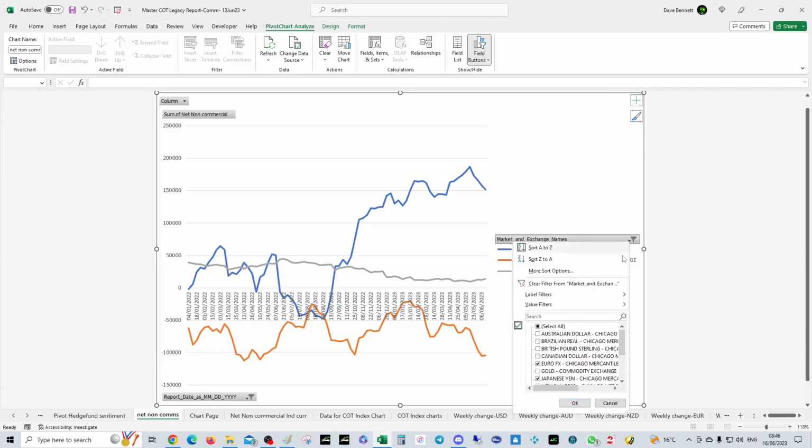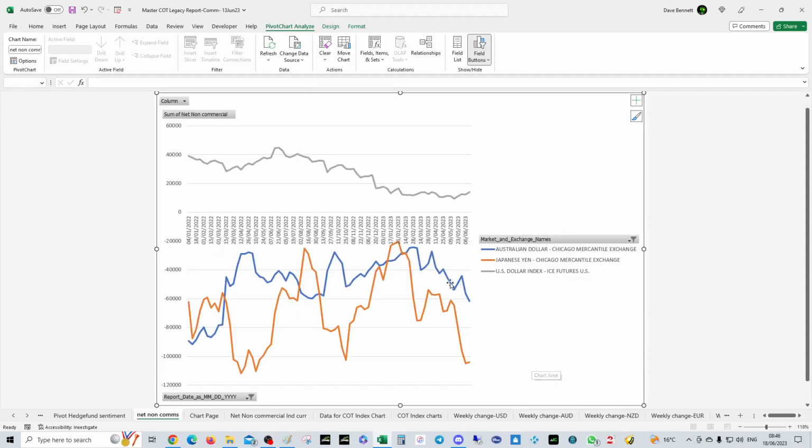Let's take euro off. We'll look at Aussie. Note that the retail guys are short. They're short Aussie, but the net non-coms are also selling. So a bit of an interesting development there. Minus 56 to 61. So that's interesting.